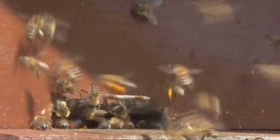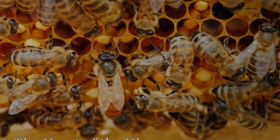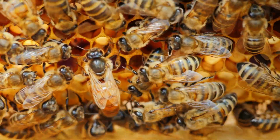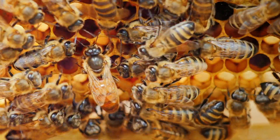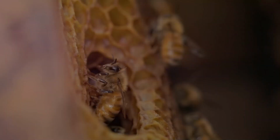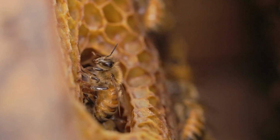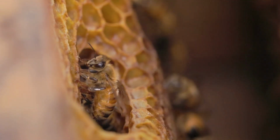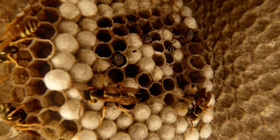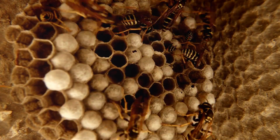Deep within nature lies the world of the honeybee, a marvel of organization and industry. At the center of this bustling community is the queen bee, the matriarch and lifeblood of the colony. The queen bee deposits a single egg into each cell of the honeycomb. Eggs in larger cells become male drones, while those in smaller cells become female workers.